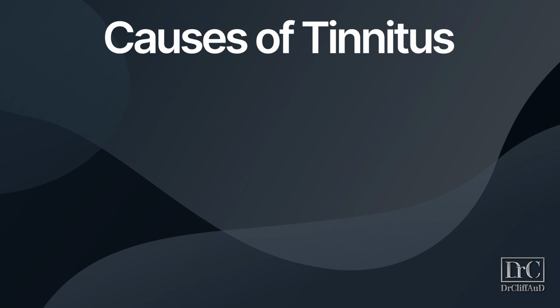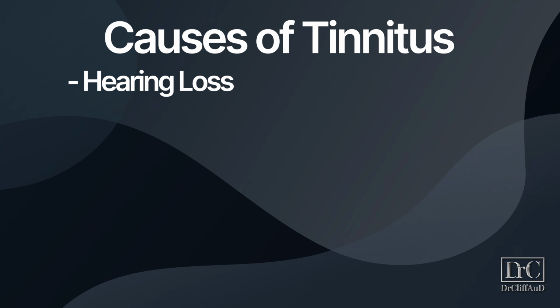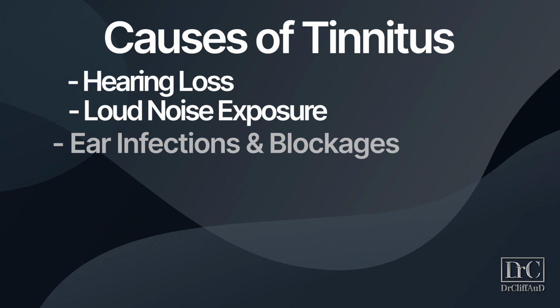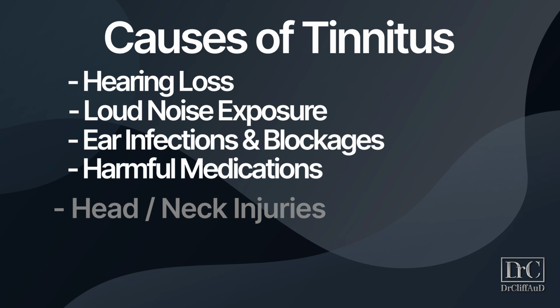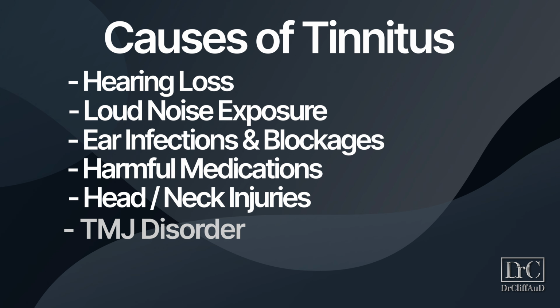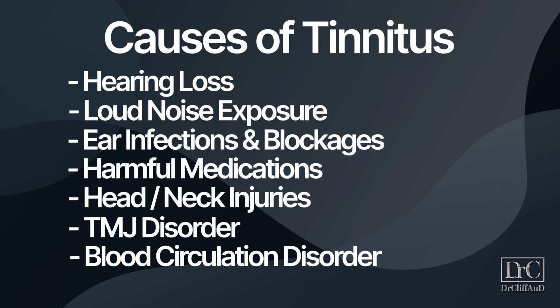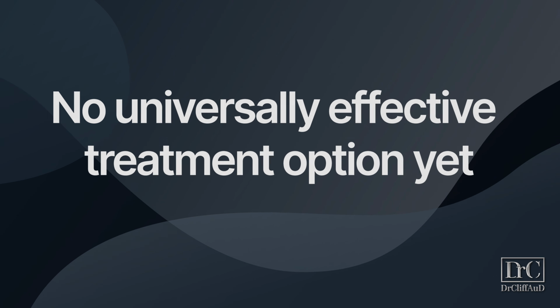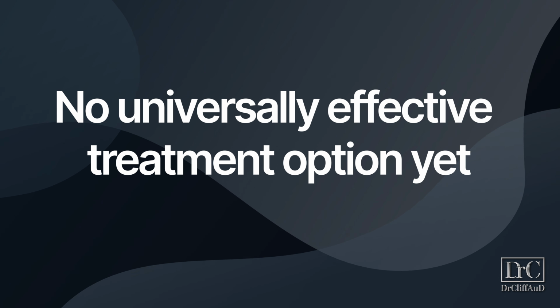Tinnitus is primarily caused by hearing loss, but tinnitus can also be caused or worsened by loud noise exposure, ear infections or blockages, medications that are harmful to the inner ear, head or neck injuries, TMJ disorder, blood circulation disorders, and a variety of other unknown causes. And to this point, there has been no universally effective treatment option that works for everyone. This is why everyone is so excited about the Lenire Tinnitus Treatment Device.